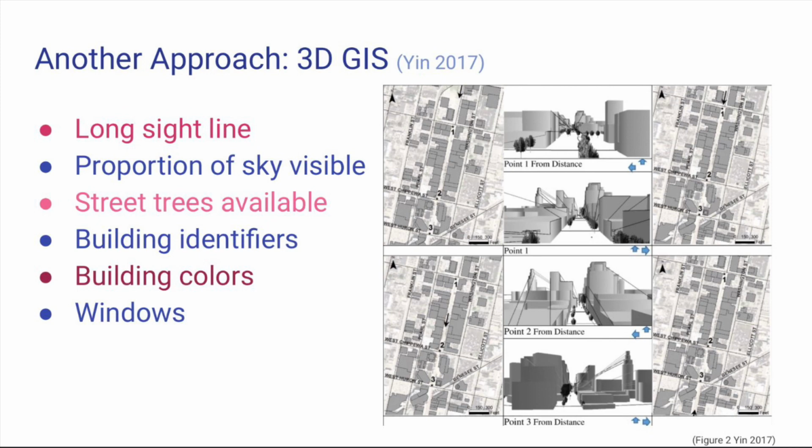Something unexpected is the fact that it looks at street trees. And it also looks at not just the fact that there are street trees available, but different heights of street trees. And it takes into account tall trees, short trees, different heights to see how different they really are.